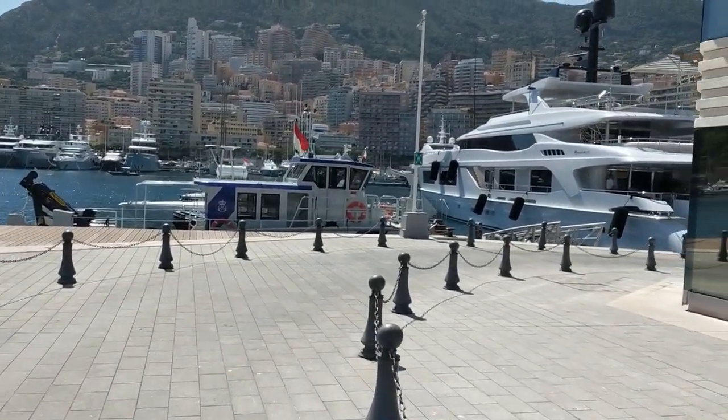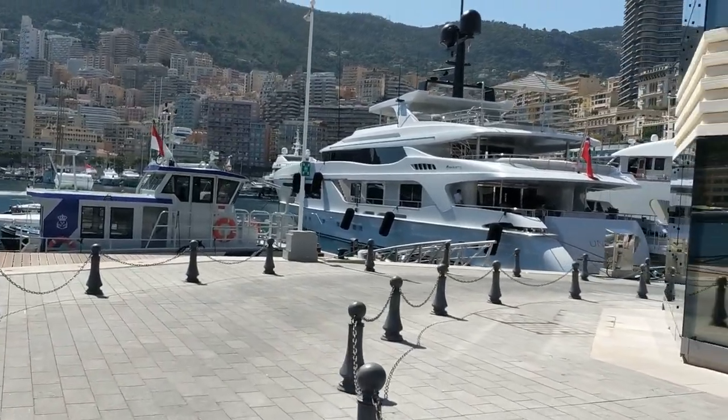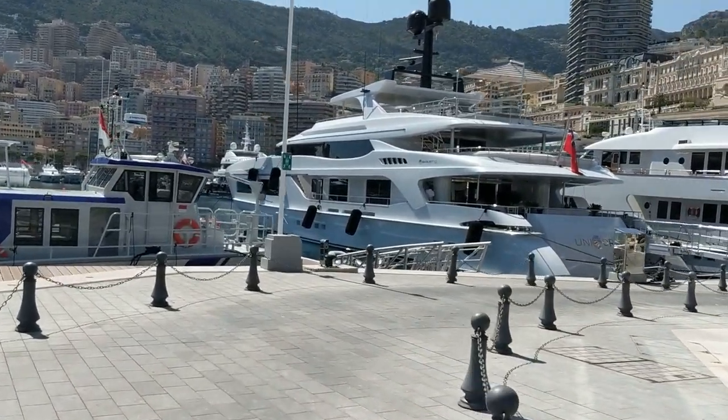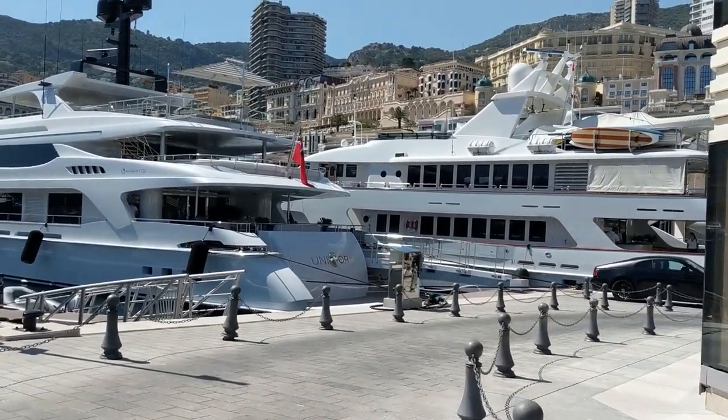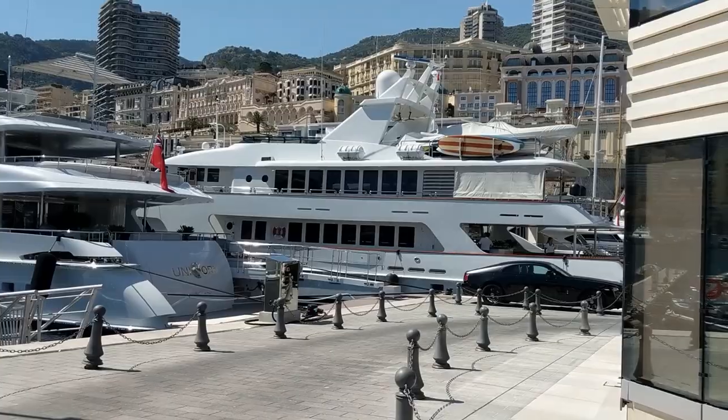This yacht coming into view here clearly has guests on board. You can see there's somebody standing on the aft deck, a member of crew, that say you wouldn't want to go asking them for work just now.